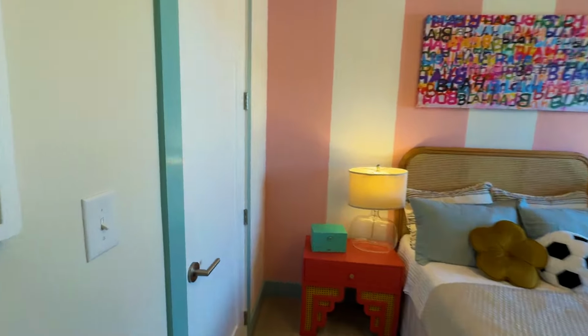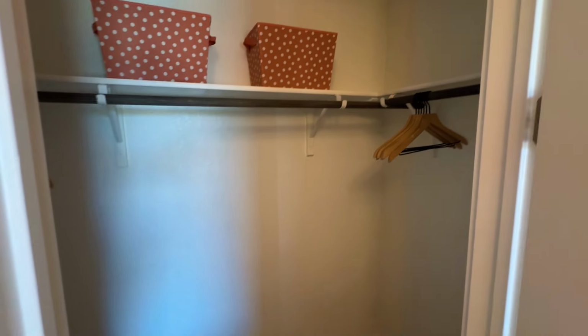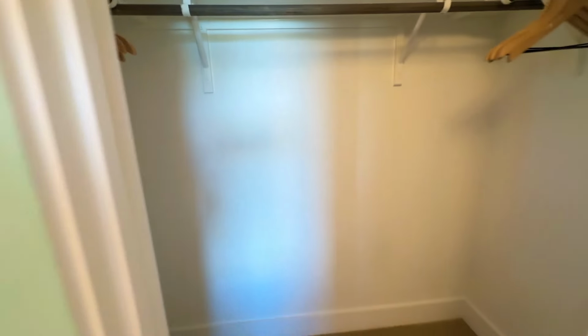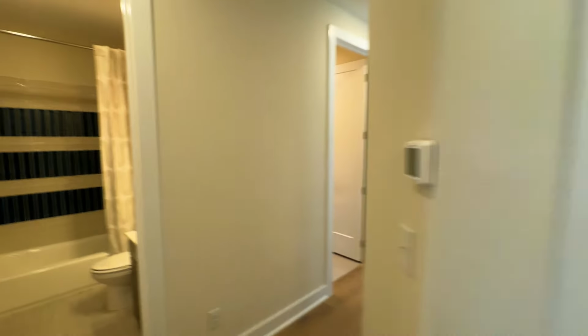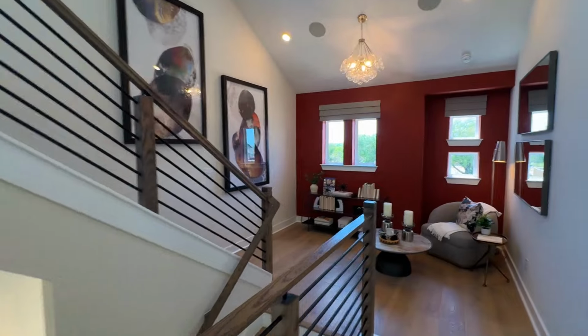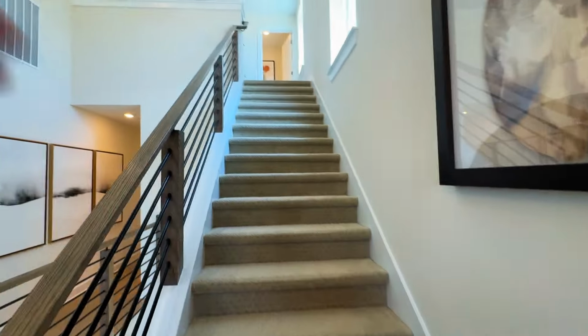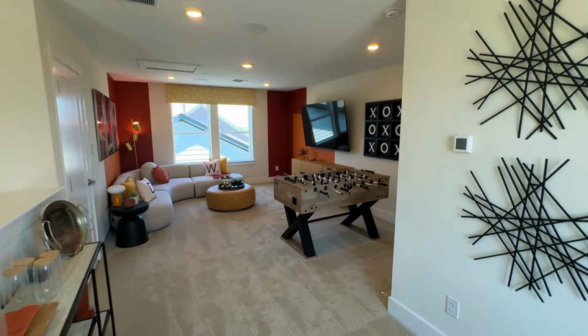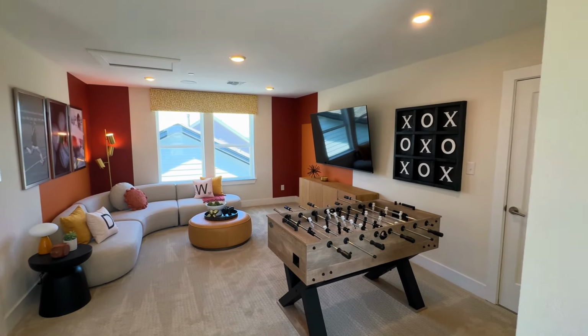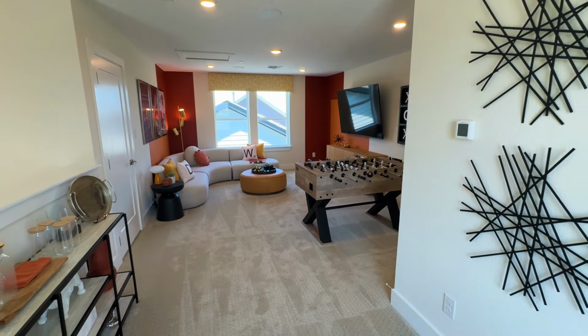But this one has a walk-in closet, which I love. It's nice to always have that. So, pretty cool. And this will be another linen closet, but what you've been waiting for, if you notice earlier, you have another set of stairs going onto your third level if you wanted it. And I have a surprise up there. So instead of having a 2-story home, you could potentially have a 3-story home, which I think is pretty cool.